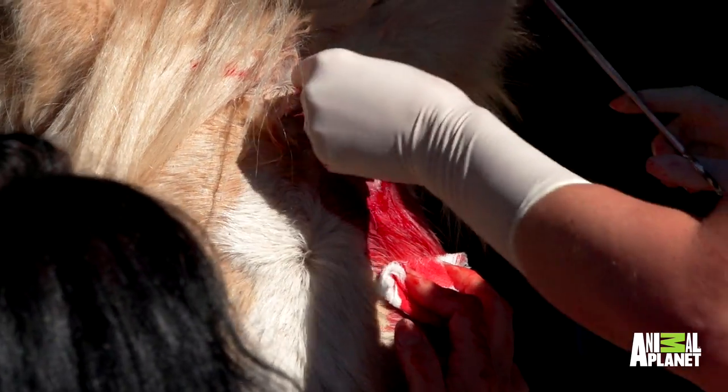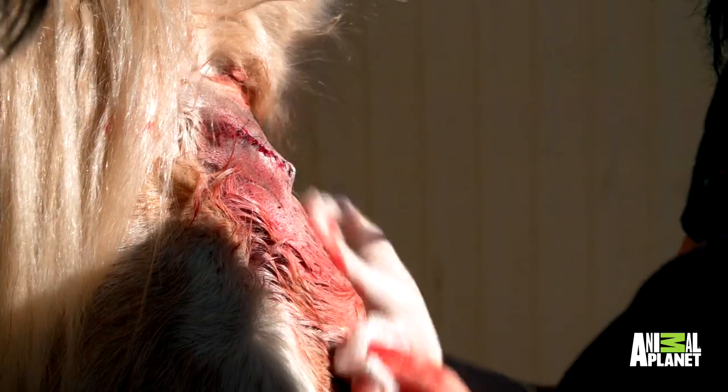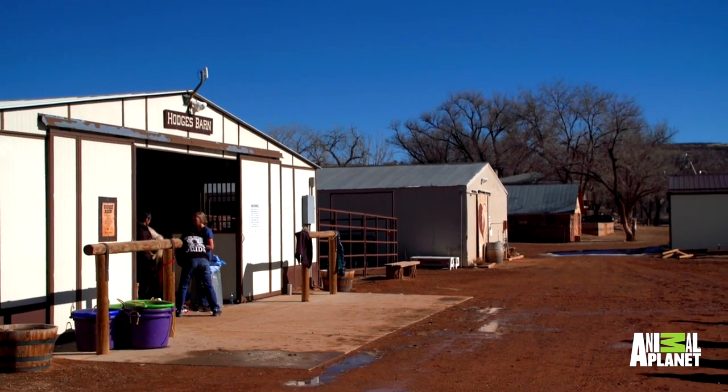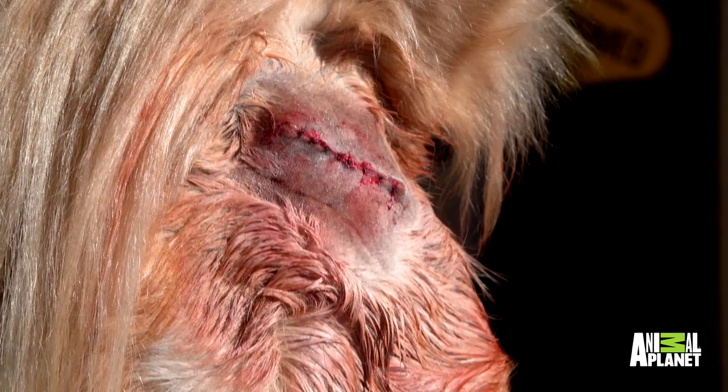Good boy. With my limited experience being around larger animals, this was a great experience, and I would love to do it some more. You did so good. Brave boy.